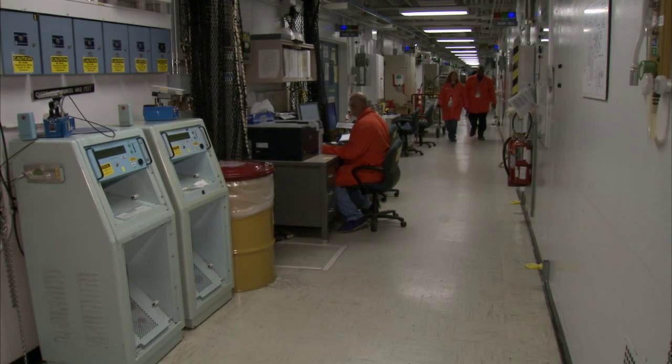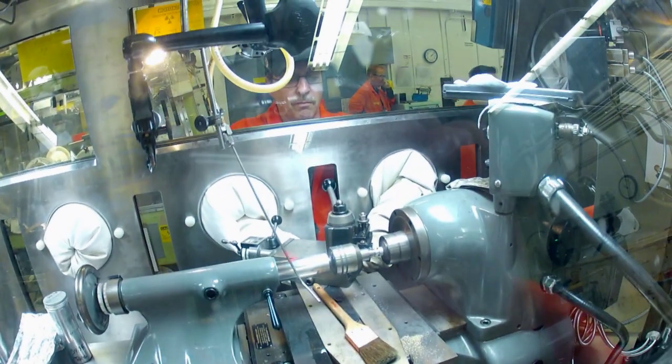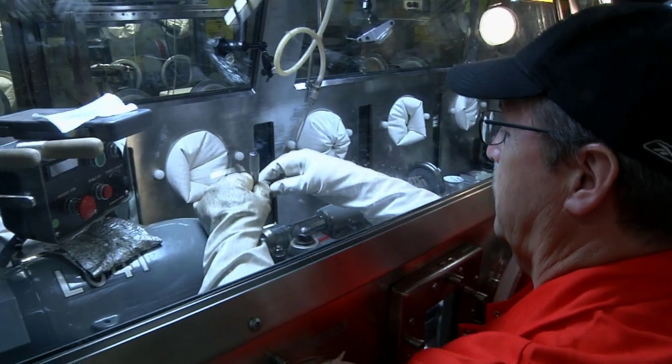That we have a mixture of PhDs, of scientists and technicians, everybody working side by side to make sure that everything's done safely and compliantly. We are able to be nimble and respond to changing mission very quickly.